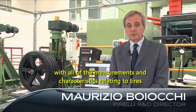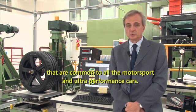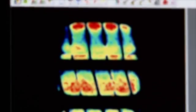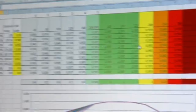Pirelli Research and Development supported the development of Forza Motorsport 4 with all the measurements and the characteristics relating to tires that are common to all the motorsport and ultra-high-performance cars. So for us, rather than actually blending some of Pirelli's test data with our test data from the past, Turn 10 just cut ourselves out.